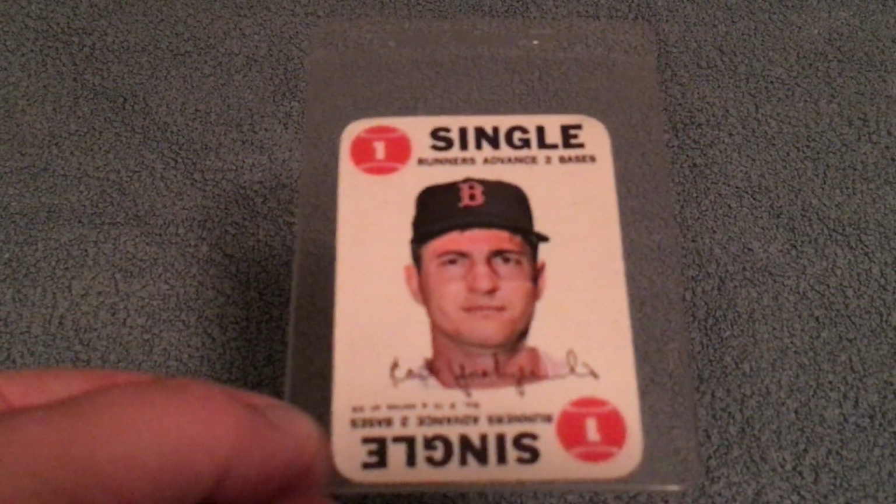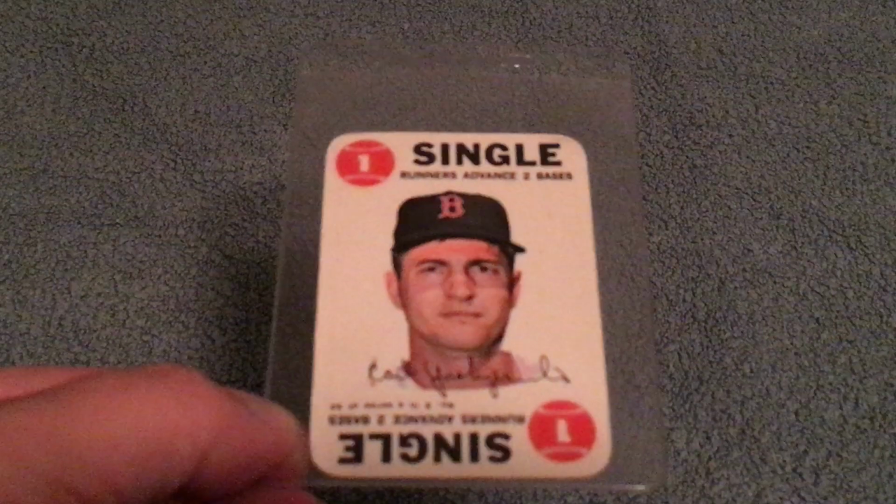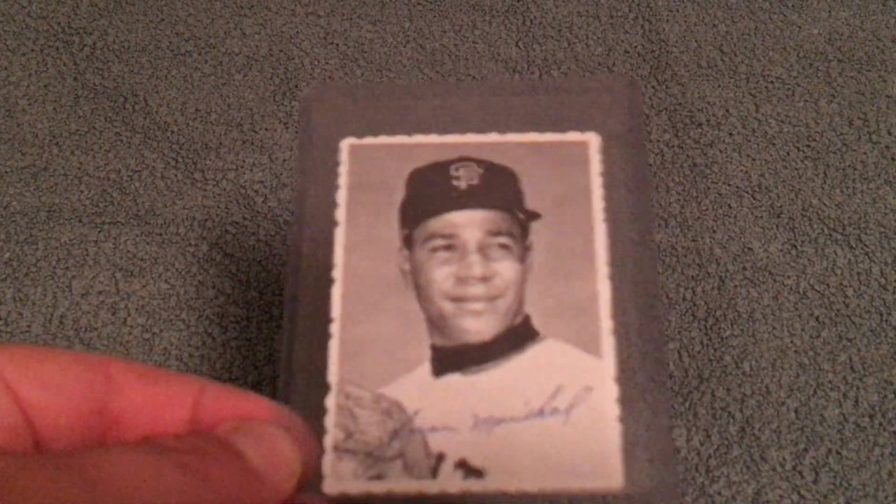Here's a Yaz game card. I can't remember what year those are from, but this is all like Yaz PC. And then here's some Decal Edge cards. Juan Marichal. Yaz Decal Edge. As you can see, I was just getting everything I could Yaz. Luis Tiant. And that kind of sums up my 1960s childhood collection.